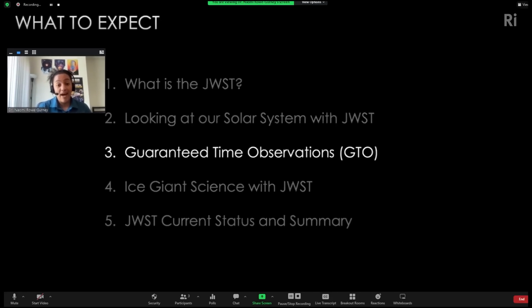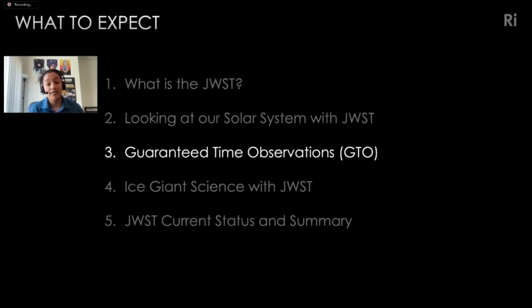So my job now is to support the solar system scientists who will be using JWST in the GTO program. And the GTO program is the Guaranteed Time Observation Program. These programs are awarded to the science teams that contributed significantly to the design and hardware and software components of JWST or helped plan the observatory's scientific mission.